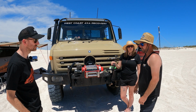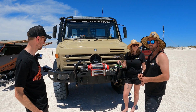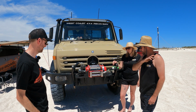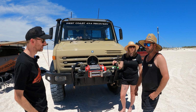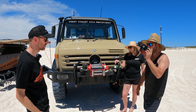We've done a full remote system on it, so all our winches are basically air over hydraulic, so we can winch from 500 metres away if we wanted to. Brilliant. Front winch we run a 15,000 pound. It's mainly for self-recovery at the end of the day. The big boy's on the tray.